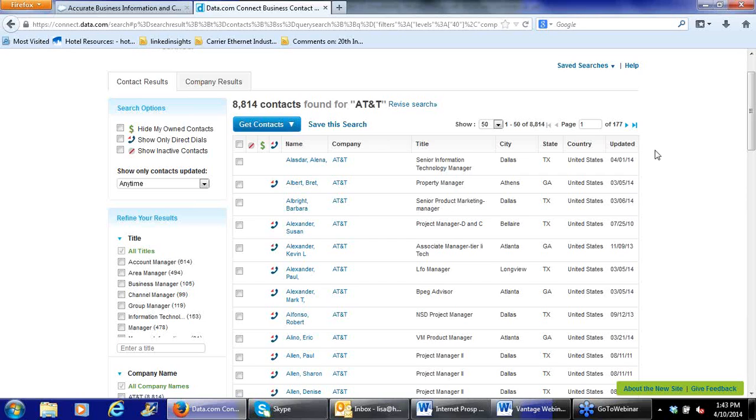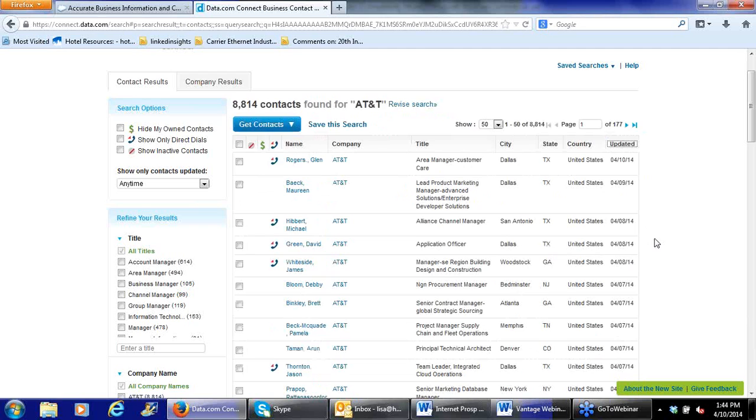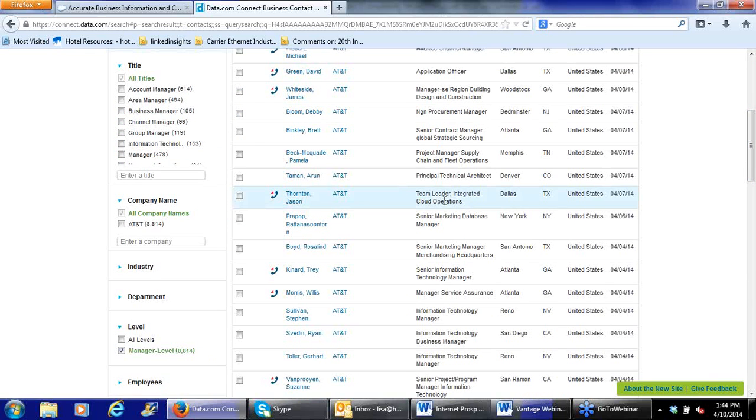One of the other things that I like to do is I click on where it says updated. They are constantly updating this data. So the first time you click on it, it takes the older ones and puts them first. You click on it again, and then it's going to give you the ones that have been updated most recently. So as of today, they're calling people and making sure that they're still there, and you get good data. That's what I like about this. And anytime you can find titles like team leader, these people are responsible for a lot of folks.